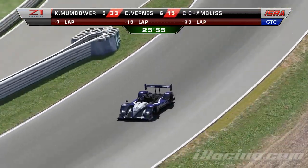So I believe both of these drivers do have to make pit stops still with just over 25 minutes left in this race, but there's only about 3 seconds separating them, so this could be a good battle for what effectively will turn into 4th place, I believe.